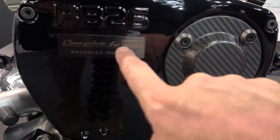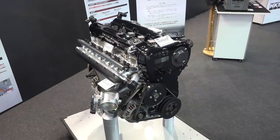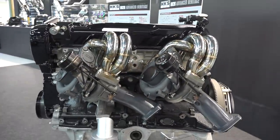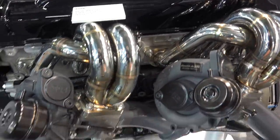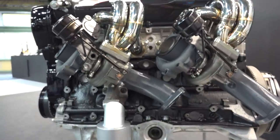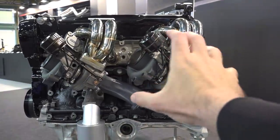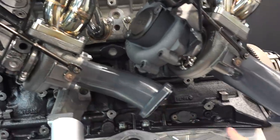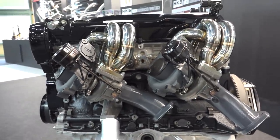RB26, complete by HKS Advanced Heritage. So what that is, the RB26, the GTR, etc., is Japanese heritage, so they need to make parts for it again. What's interesting about the direction they're taking is they're taking their old designs, like these twin equal length manifolds, and changing them slightly to suit modern technology and modern tuning. These turbos, as you can see, they're angled down in order to make the airflow simpler, straighter, and I guess, clear up the engine bay.